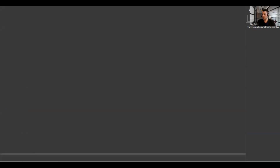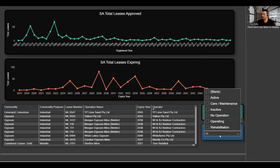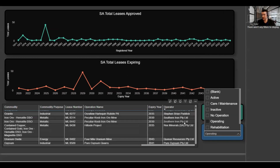So just on that one quickly for South Australia, I've actually started doing up a South Australia critical minerals dashboard here. It's not finished yet, but if we just want to look at what's operating and what's active, we can have a look at the different operations here, who the different operators are.